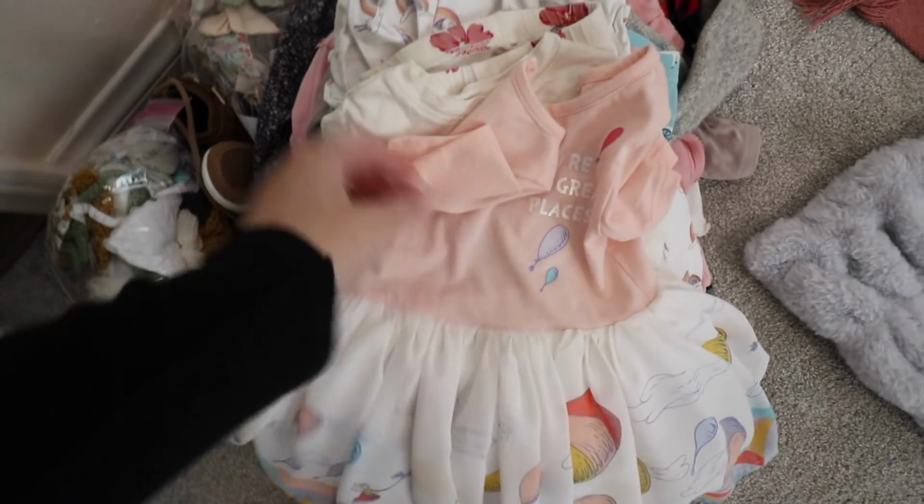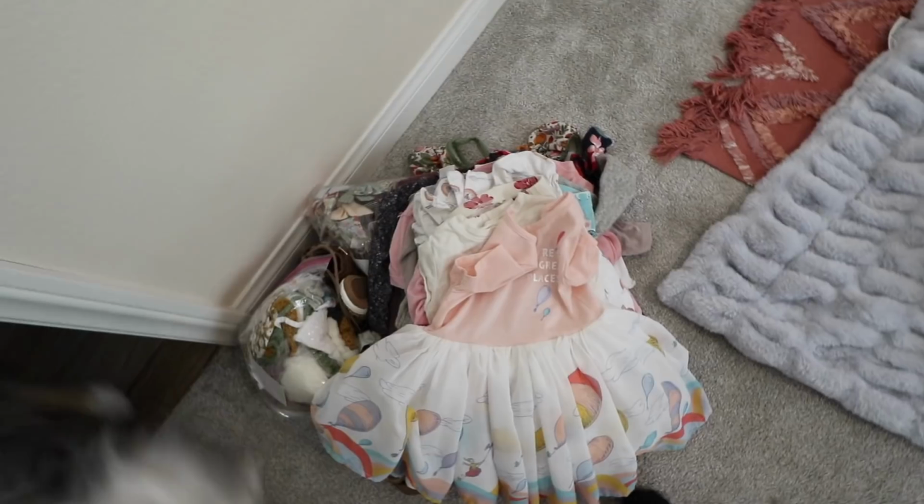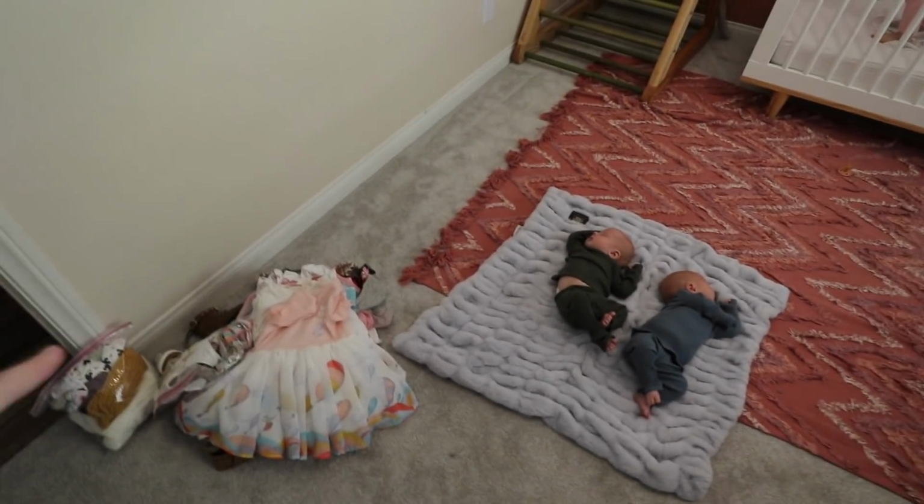All right, we got all of the clothes that either don't fit her right now or will fit her in the next season. So that's all. There's a lot of hats and stuff and bows. Emma does not keep bows in her hair anymore. There's a lot of old PJs too. I need to get her some more PJs, but I stored a couple away.